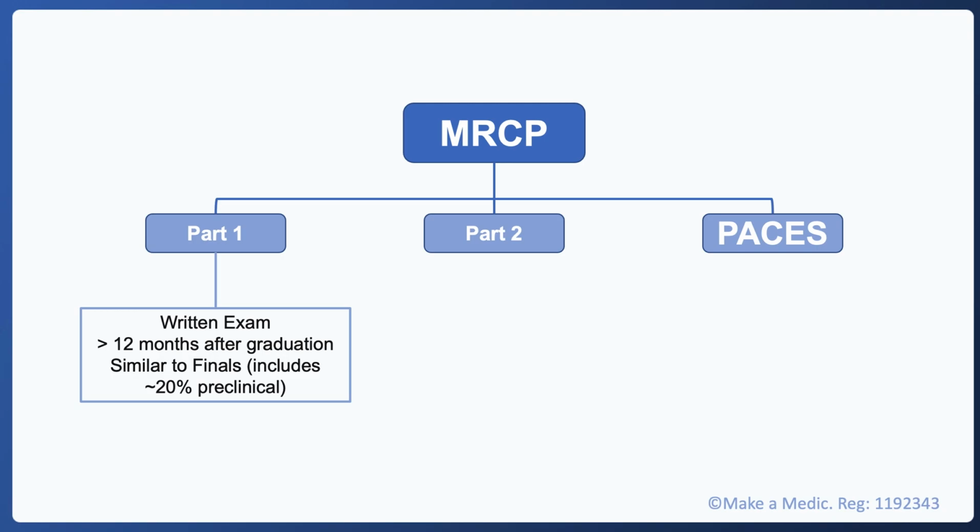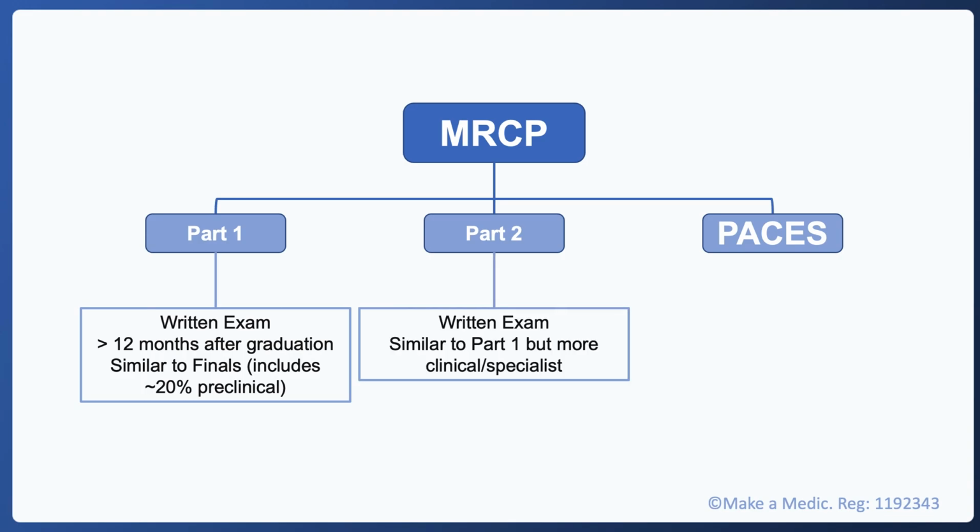So Part 1 and Part 2 are written exams, which are currently online. Part 1 you have to sit 12 months after graduating medical school, which is a bit annoying because a lot of the content is very similar to finals for med school, but it does include around 20% of preclinical knowledge, which is a little bit more difficult to remember, as it might have been what you did at the start of medical school.